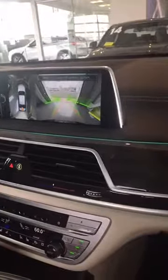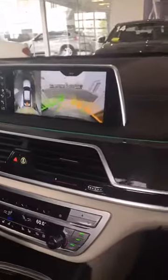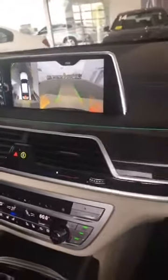Which is really exciting. So can you talk a little bit about how the 7 Series actually compares to some of our other vehicles that may be completely electric, so like the i3 that we went over last week, or the i8 even? Yeah, so the i8 and the i3, they're all part of BMW's iPerformance brand.